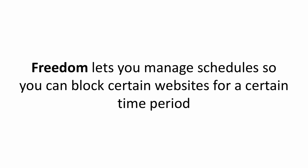For instance, if you spend hours scrolling through Facebook, you can add it on the Freedom app to block it from 9 a.m. to 2 p.m. while you finish your work. Freedom will not let you enter the land of distraction within the scheduled time.